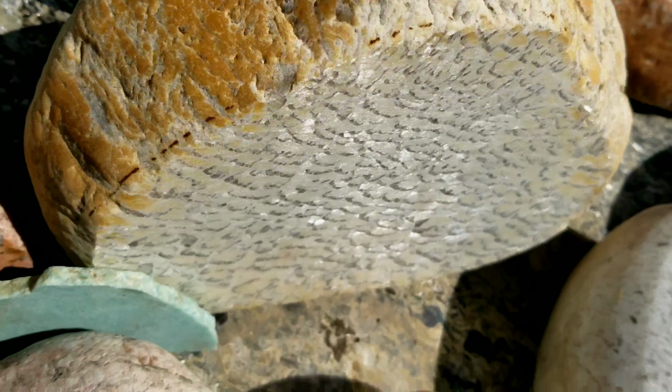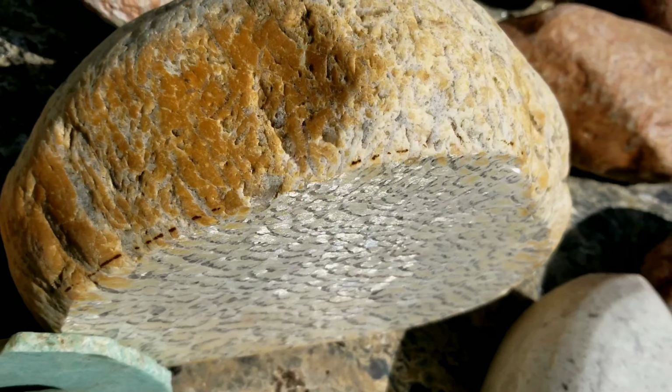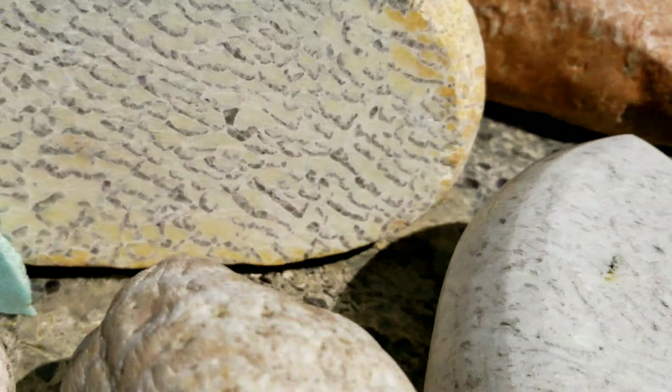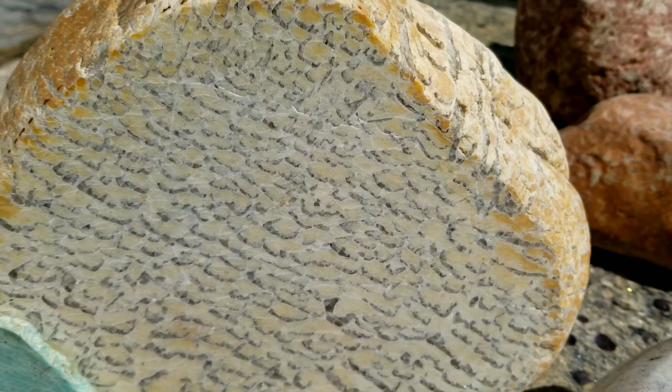This one here, this large graphic granite, hitting it at the right angle. Again, you can see that sheen. Not all of them have it, or at least if you don't cut them the right way, along the right plane, you don't get the sheen.